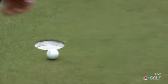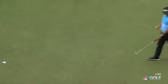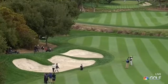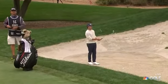Had it. So Watson is going to remain at 19 under with the 18th left. And that's just right of center anyway.